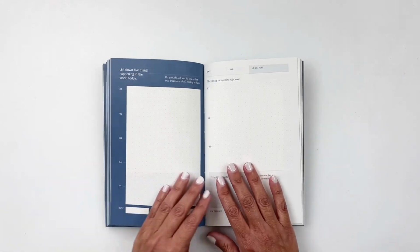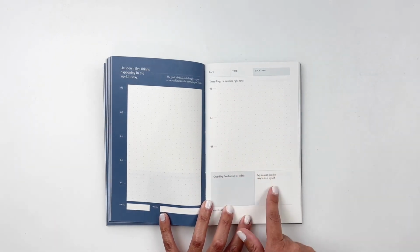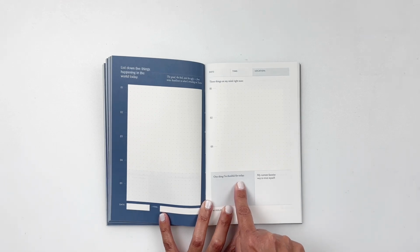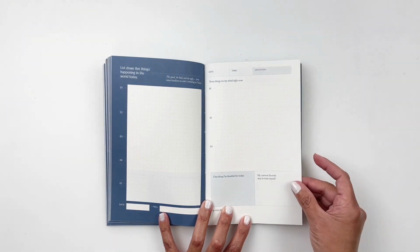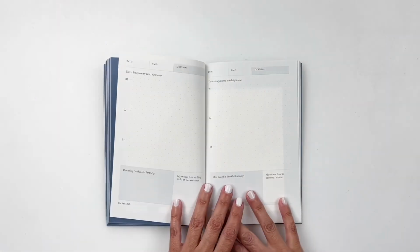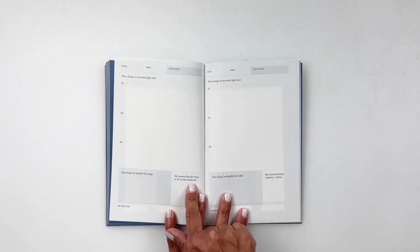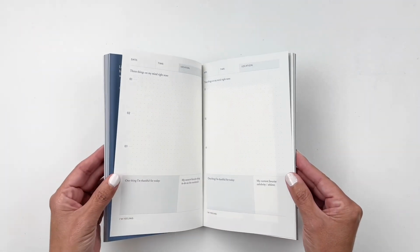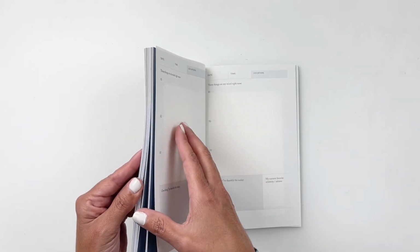I also like that the white pages have 3 things on my mind right now, and these bottom ones kind of change as you go. I think that one thing I'm thankful for today stays the same on each page, but the my currently changes. So you have my currently favorite way to treat myself, my currently favorite celebrity or athlete, my currently favorite thing to do on the weekends. So this is going to be a really fun journal to work in. I think it's a great way to journal about yourself.